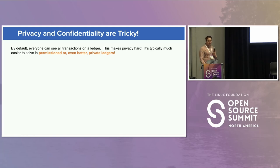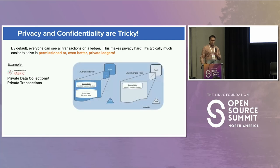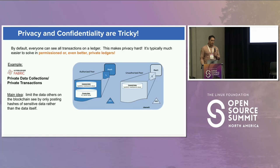By default, everyone can see all transactions on a ledger. So this can make privacy very hard. It's a much easier problem to solve in a permissioned setting, generally speaking. One way to think about how we might solve this in a private or permissioned ledger is private data collections or private transactions.